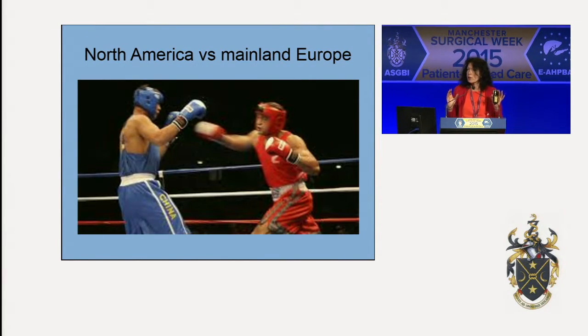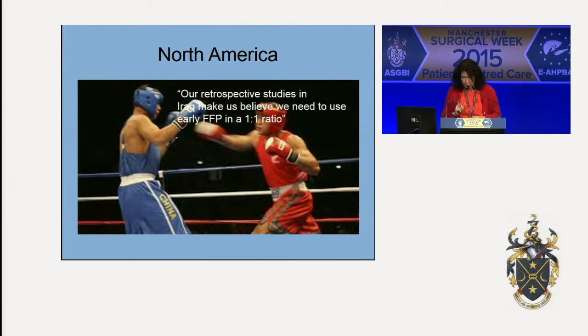So we have a divergence internationally of how we manage your bleeding patient. So we've got data from North America that says our retrospective data from Iraq makes us believe we need to give lots of plasma to our patient, because the data from Iraq suggested that those that got FFP were more likely to survive. We're talking about very severely injured trauma patients arriving at the center and receiving FFP. Well, of course, these are retrospective studies, so if you're going to die early, you won't have time to get FFP. Nevertheless, these studies have changed practice across the world. So nowadays, if someone is bleeding, the natural response of the transfusion center is to give FFP.